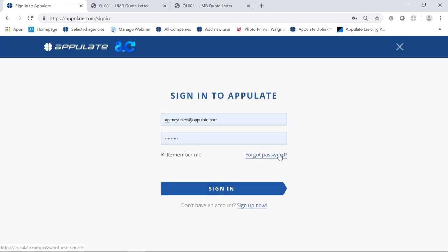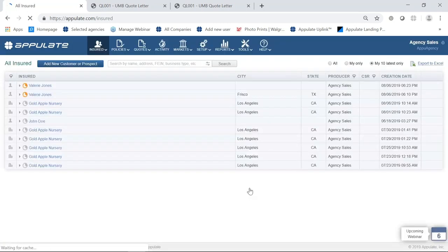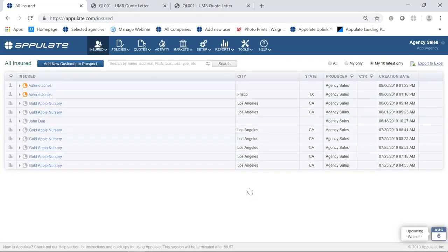If you forgot your password, or you feel like you never received the email, don't worry, just click on forgot password. It will ask you to input your email address and it will send you an email to reset your password. If this invitation was forwarded to you and you believe that you do not have an Appulate account after you've gone through the forgot password steps, you can always click on sign up now. It'll just take a few seconds to get you an Appulate account. Using Appulate for our partners like Burns and Wilcox is absolutely at zero cost to you, the agent.